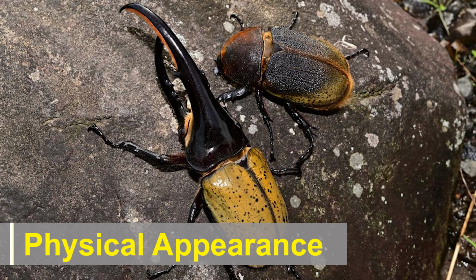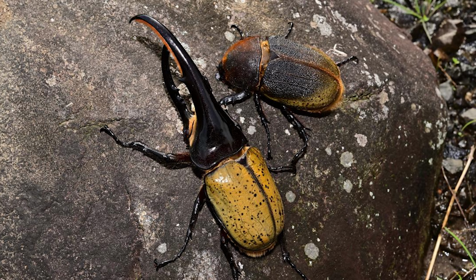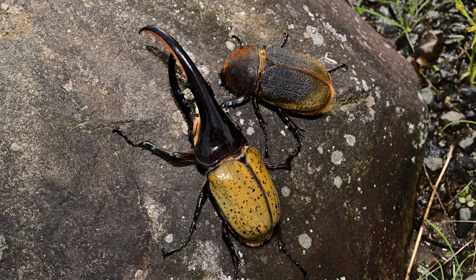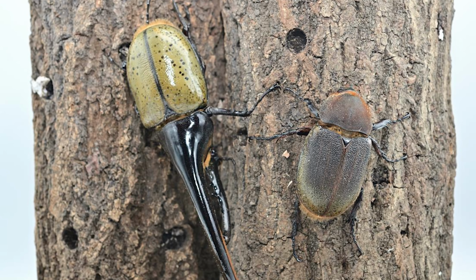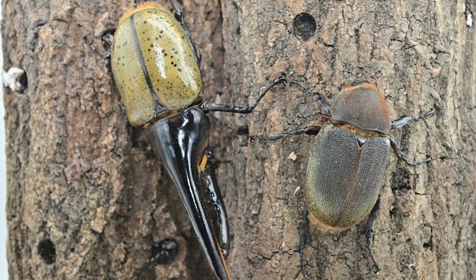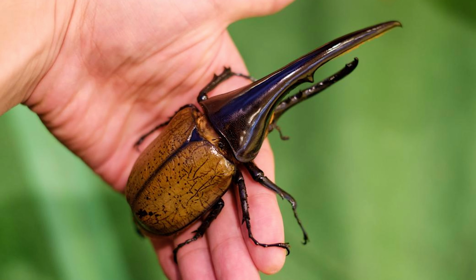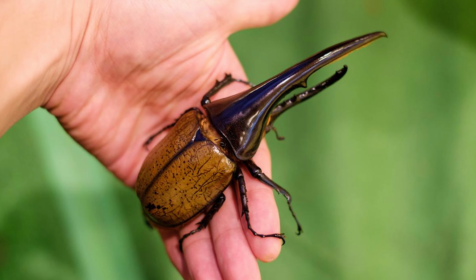Physical appearance. The Hercules beetle showcases remarkable sexual dimorphism, with males being much larger than females. Males typically range from 6.4 to 17 centimeters in length, while females are generally smaller, measuring around 3.8 to 6.9 centimeters. Their body shape is robust and compact, and they have a distinctive horn-like projection on their head, which is one of their most striking features.